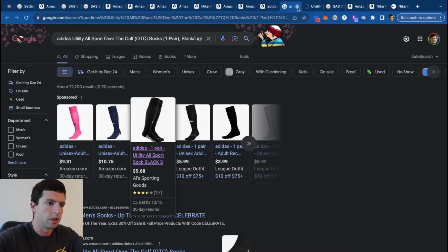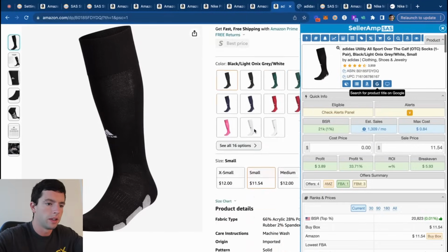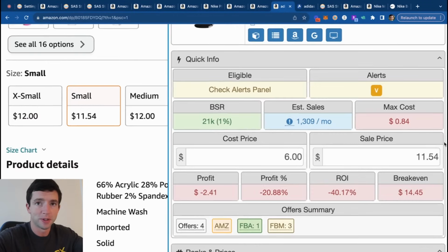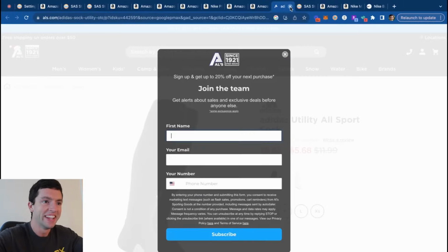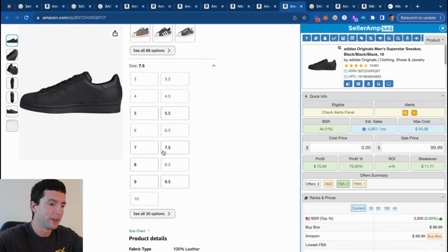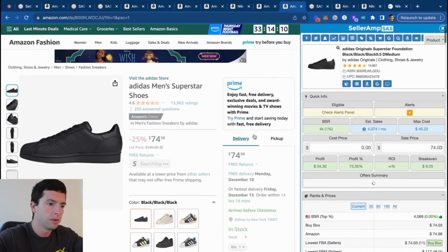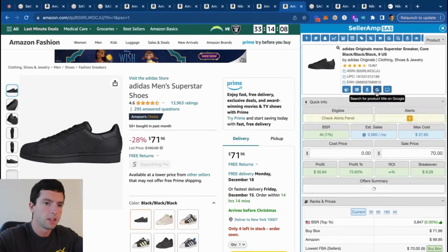Let's see. That actually looks like a pretty good deal here. Black utility. Yeah, so we can pay 5, sell at 12. Yes, that's not. We lose 40% on that. So it's absolutely not what I'm looking for. Right, okay, so we're 5 minutes in. We already got one winner so far. Let's see what we got on these guys. Right here, 72. Right, so you want to pay in like the 30 range for these guys.